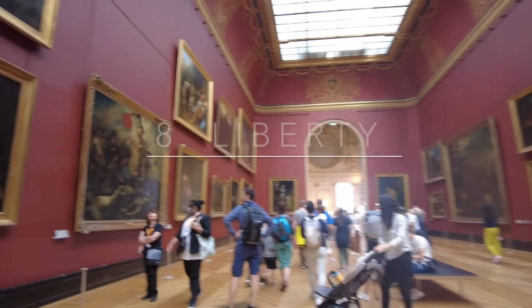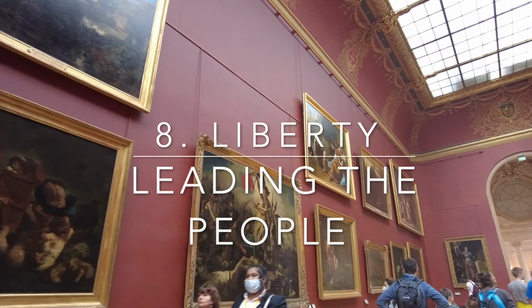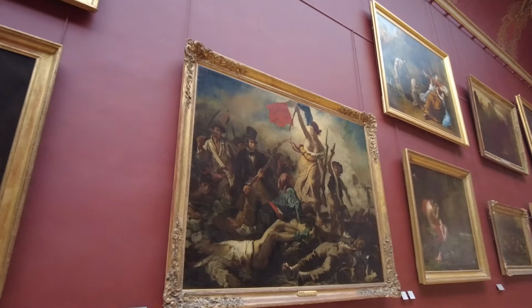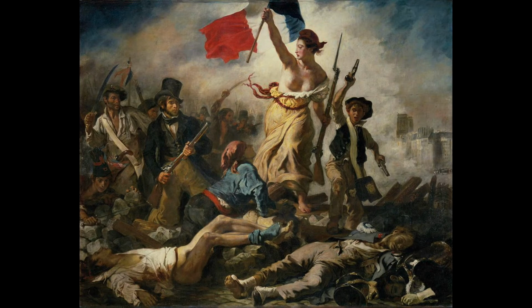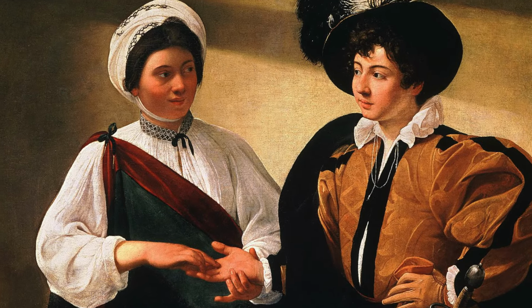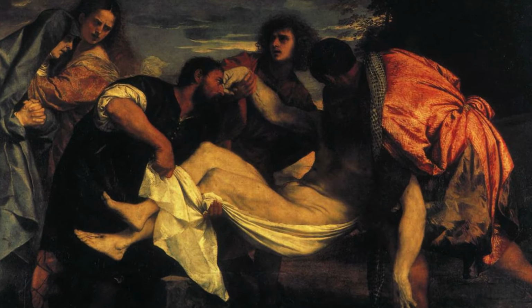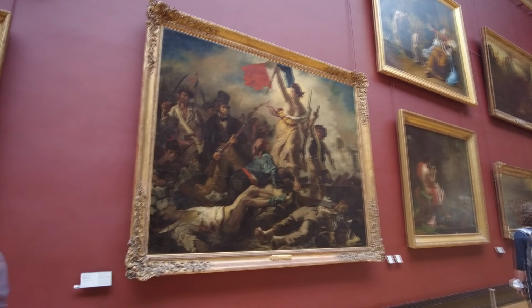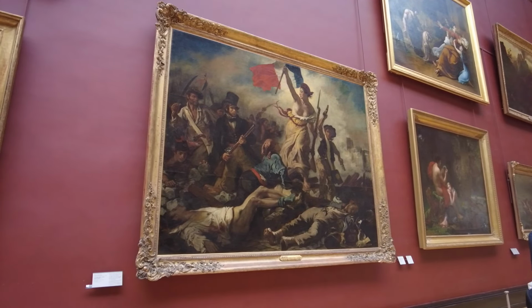Now for number 8, we're heading to see the first of 3 French paintings from the 19th century that I've included on our top 10 list. There are countless paintings I could have included. Caravaggio, my favorite, Titian, Vermeer, but the truth is that you can see many of those artists in other museums around Europe and around the world.